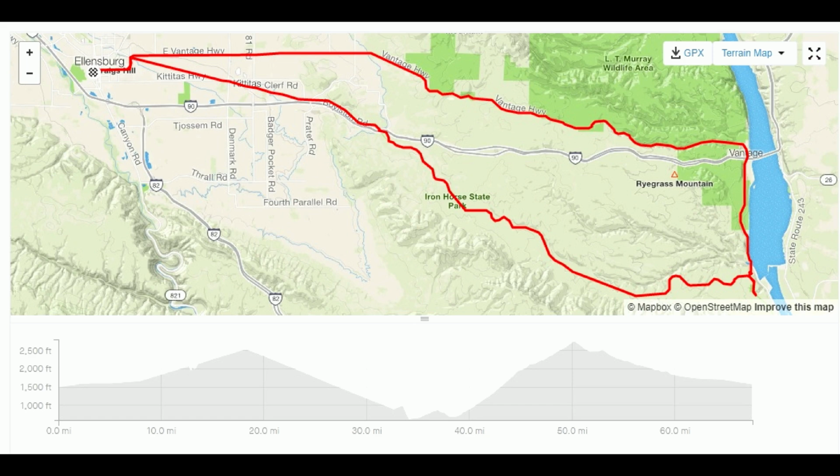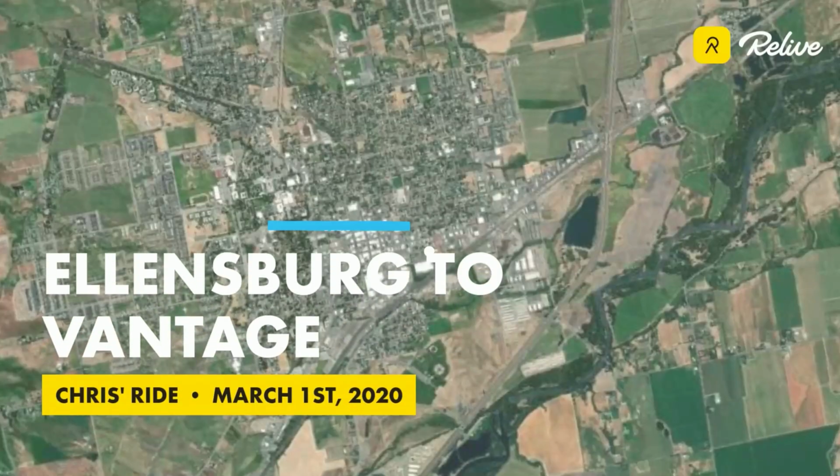Here's a video I put together showing off a bike route that my friend Tim and I rode in March of 2020. We made a loop starting in Ellensburg, Washington, taking the Palouse to Cascades gravel trail down to the Columbia and then back on the old Vantage highway. In total, we had about 31 miles of gravel and 35 miles of pavement.